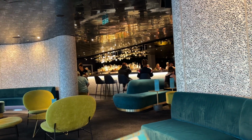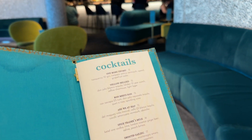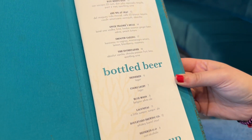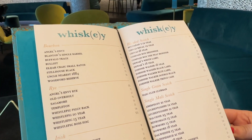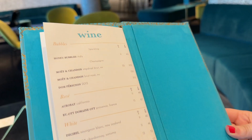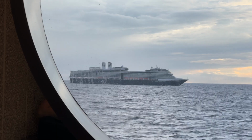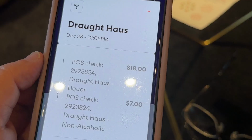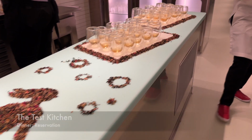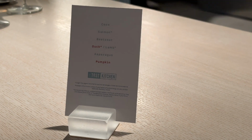Came to the bar we've never been to, so this is on the rocks. I mean, we're here for music trivia, but we haven't had any cocktails here. Like a lot of whiskey. The Draft House non-alcoholic on these. The fair thing was $7. Okay, we're on the 2nd menu.